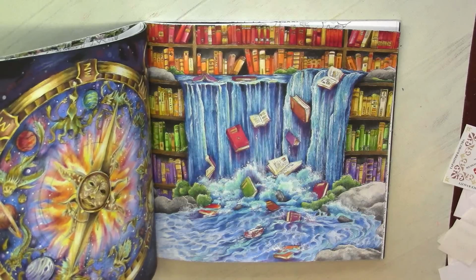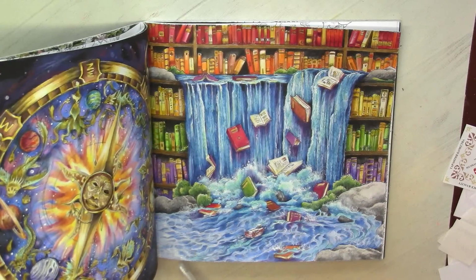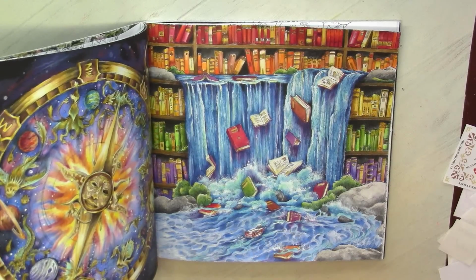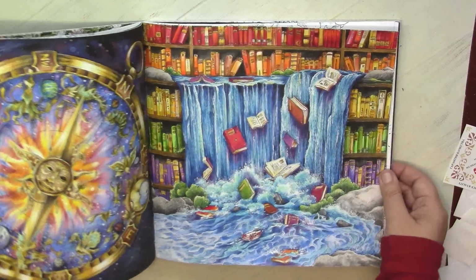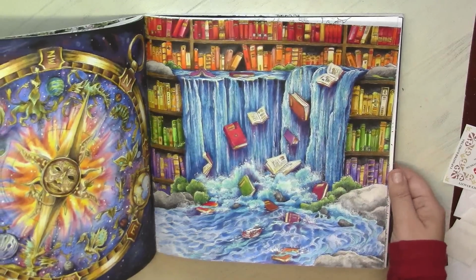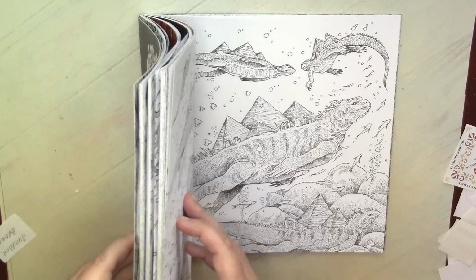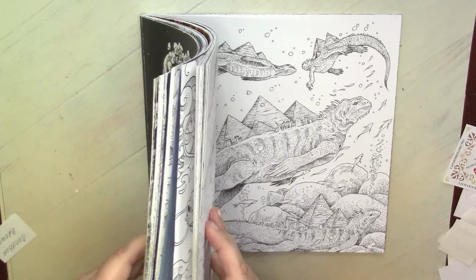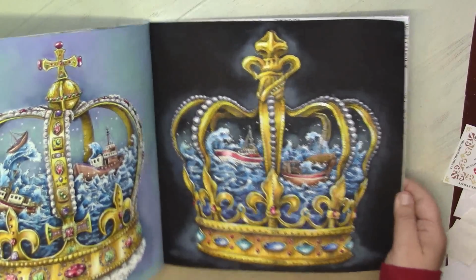So anyway, I experimented with various combos of Polychromos pencils for the water, more violet, more clear blue, more bluish turquoise, and I did this waterfall. Well, I'm quite happy that I did it, because without this prompt probably I wouldn't start this page by myself. And then again, when I remembered how much I love to color metals, I decided to do this background.